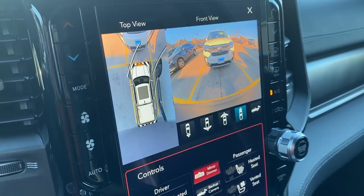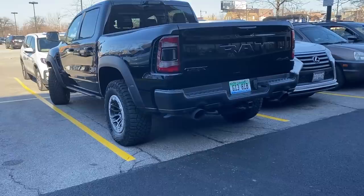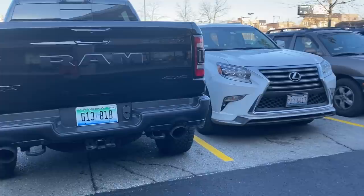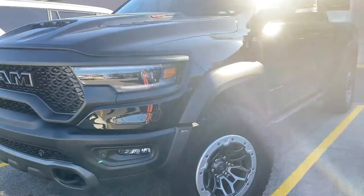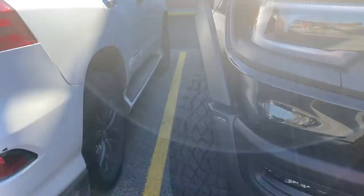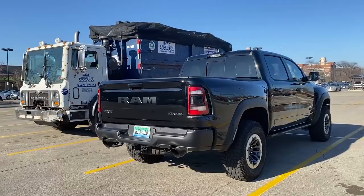All right, so I never would have made it into this spot if there were actually somebody next to me in this space. But as you can see, I take up the full space here. And I'm really close to that Lexus. So I have a feeling I'm gonna be a good soldier and I'm gonna go and repark in a different space because I don't wanna be that guy. All right, so this seems like a much more appropriate spot, right? I mean, it's me in the dump truck.